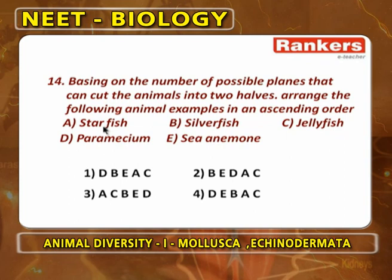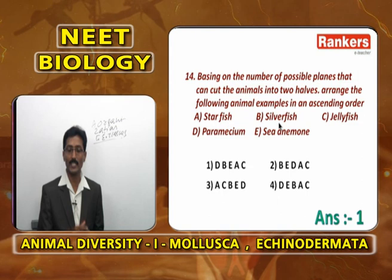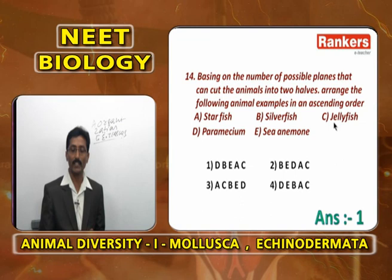Now, for this question, you have to guess the answer. The answer is 1. Here, the D, paramecium, no division planes. B, silverfish, one division plane. E, sea anemone, two division planes. And next, A, starfish, five division planes. And the C, jellyfishes, radial symmetry, many division planes. Now, we discuss the next question.